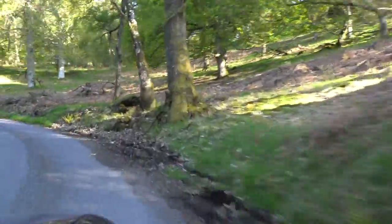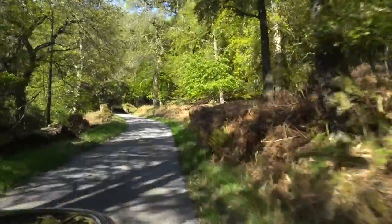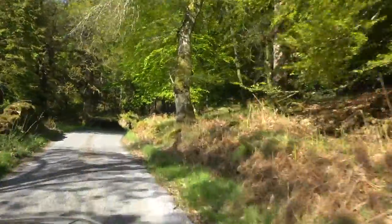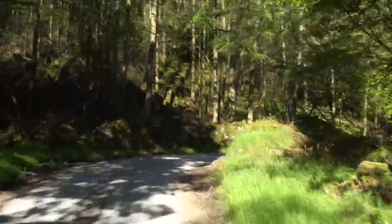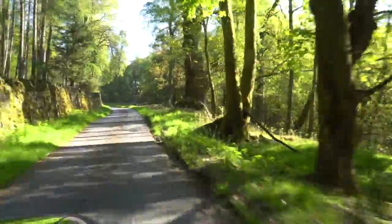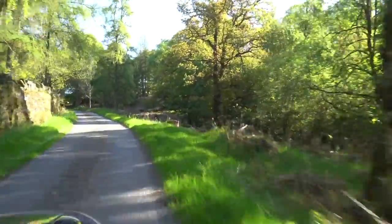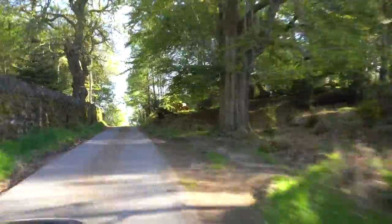When we get to the top, the road suddenly goes over the crest of the hill, and as we come out of the trees at the top, you'll see this amazing view, and that's what I'm trying to get to. But I really should have been here an hour earlier to catch the first rays of the sun. Still, it's looking pretty good, and hopefully we'll still get something worth shouting about.